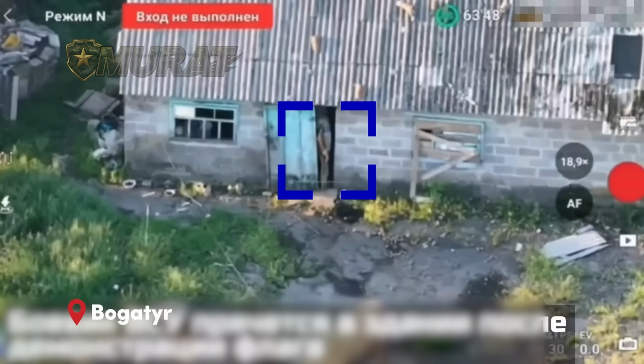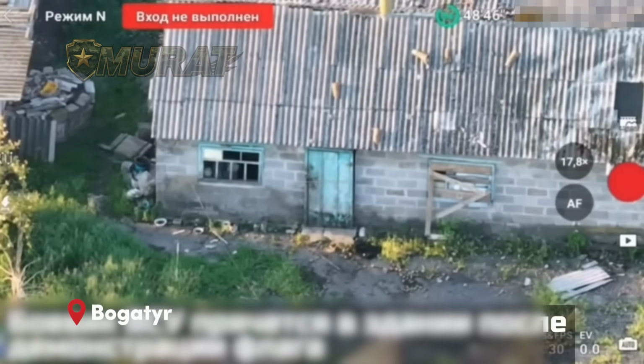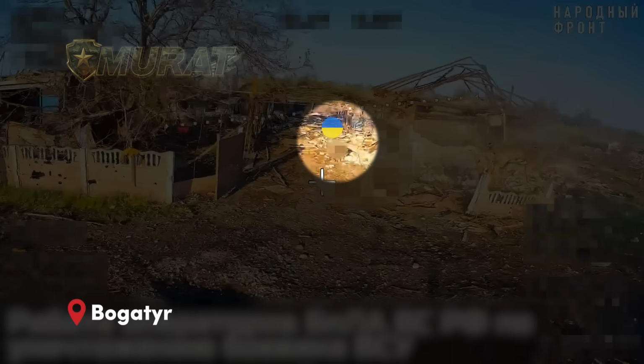The movement of a Ukrainian soldier in Bogatyr was detected. He was hiding in the houses. When he came out, he was attacked. Then an FPV drone carried out the final attack.